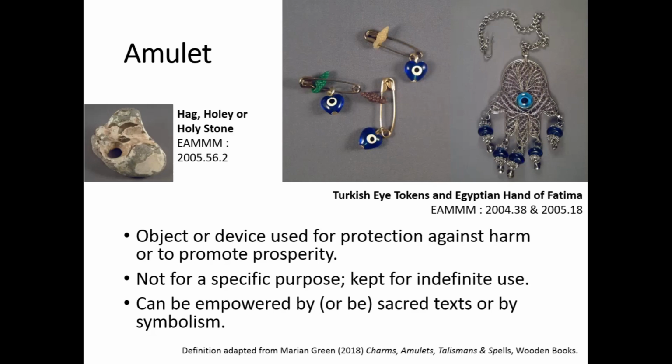I'll be coming back to some of those charms against the evil eye, but look at those eye charms in the middle there. Not only have they got a heart-shaped bead with the eye on to deflect the evil eye, they also have a little plastic representation of a bunch of grapes for good fortune, prosperity.